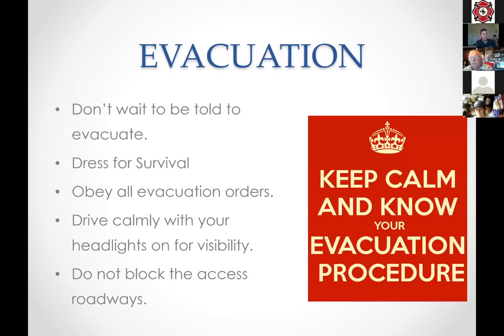And please try to drive as calmly as possible with your headlights on. Don't block the access roadways. If for whatever reason you have to get out of your car, maybe get into somebody else's, make sure you don't block a roadway.